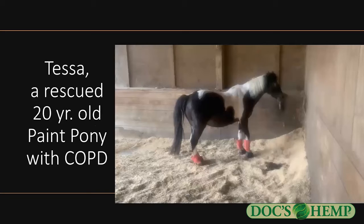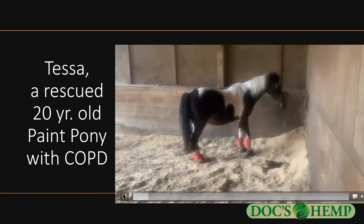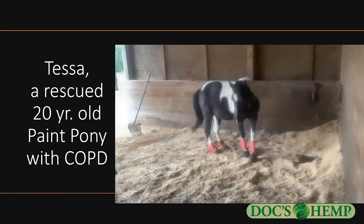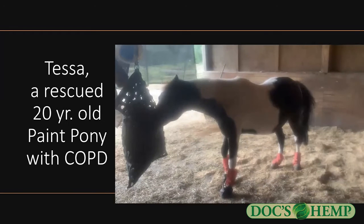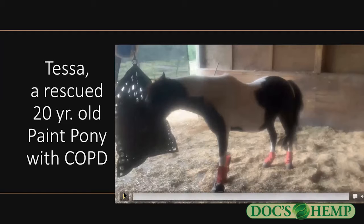So Tessa is a rescued 20-year-old paint pony. She also has some COPD, and in this video, you can see that she is moving around, rocking back onto her hindquarters and turning very slowly and carefully. Not wanting to turn very well is another indication.